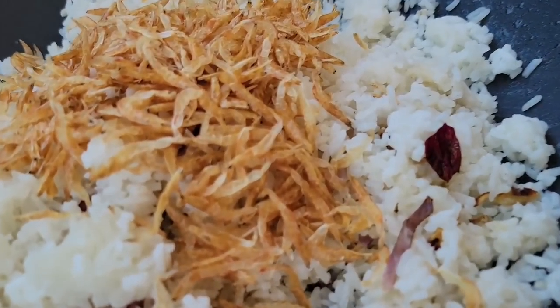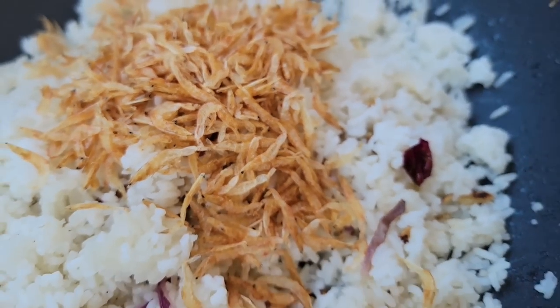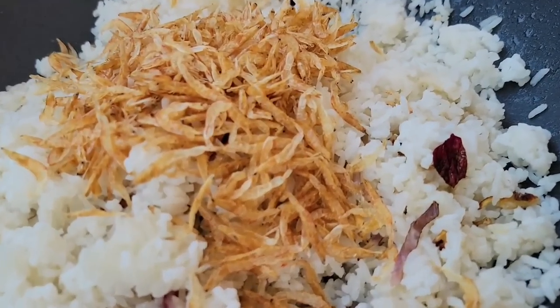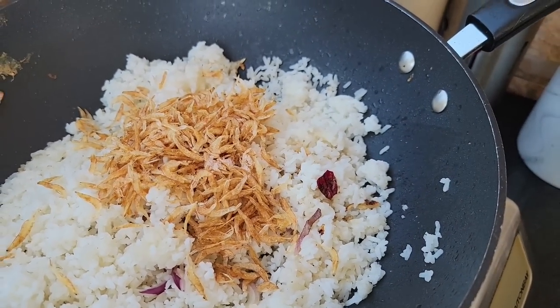Man, she puts those little shrimp right there in there, those little krill that have dried. Oh my God, they're good. If you like eating Cajun food, man, get some of these and add it to your Cajun food. They are wonderful.